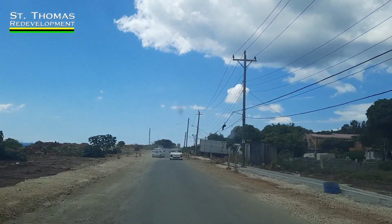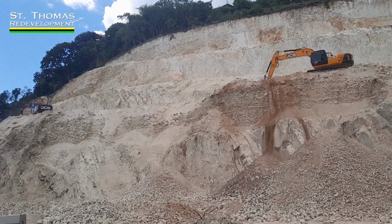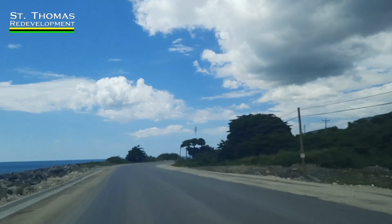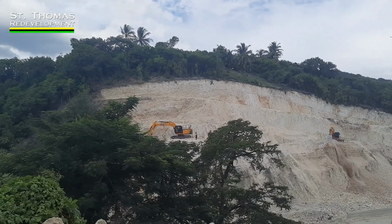Rough work taking place in St. Thomas by the great S&G. Look at it. Smooth. S&G has got this one very, very much right. Men putting in the hard work.